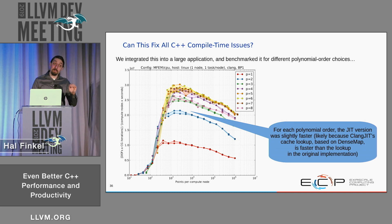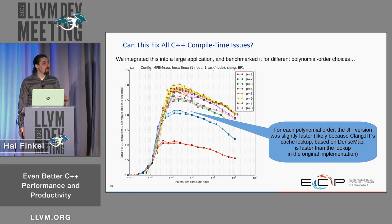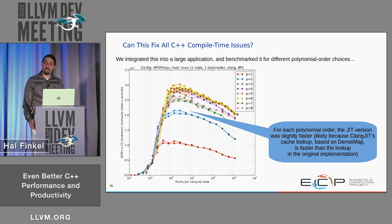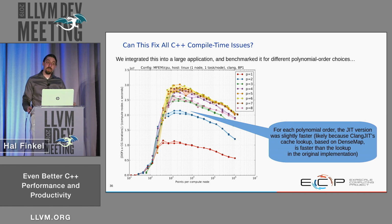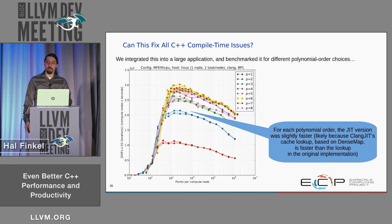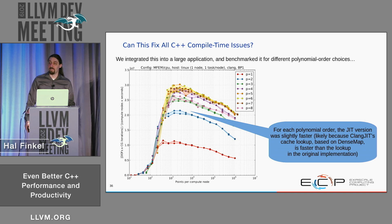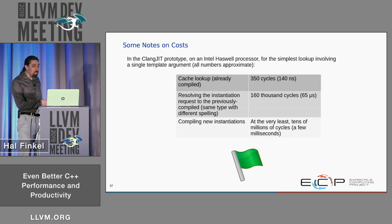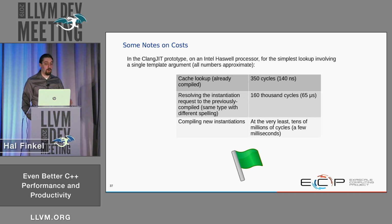The reason it's slightly better with the JIT version is likely because the template instantiation cache that ClangJIT uses is based on LLVM DenseMap, which, as you may know, is a little bit faster than the standard unordered map implementation that the original code was using. So, nice side effect.